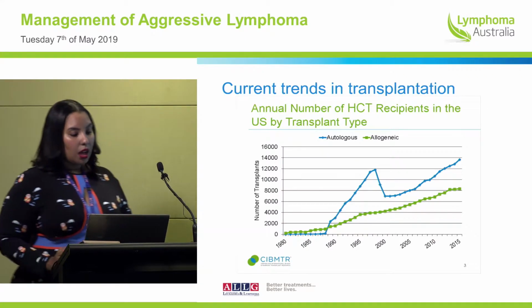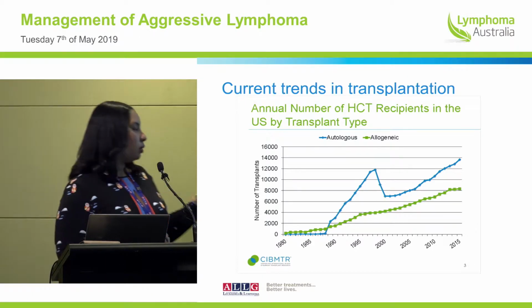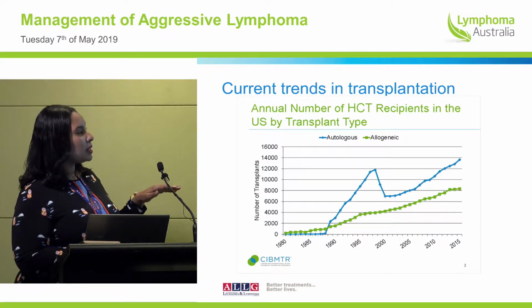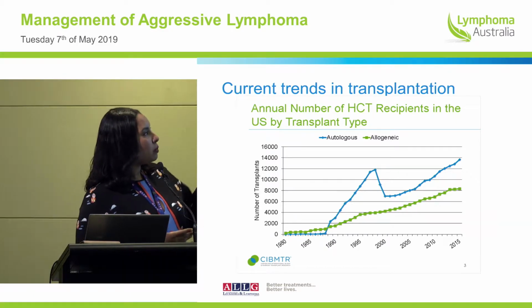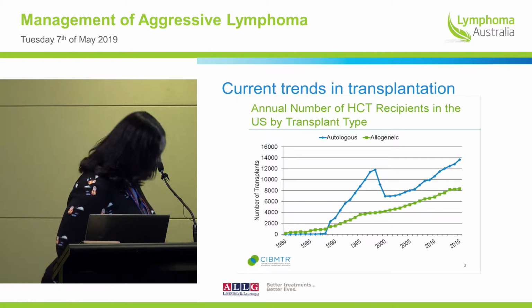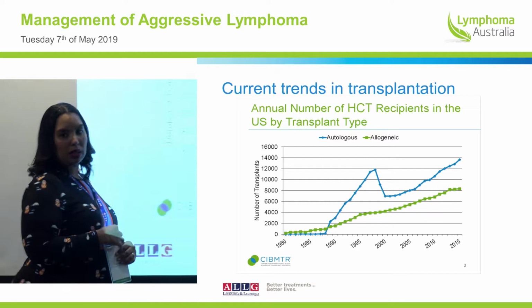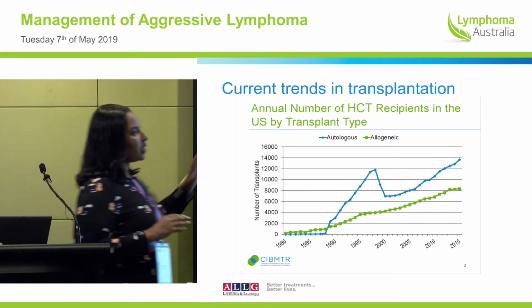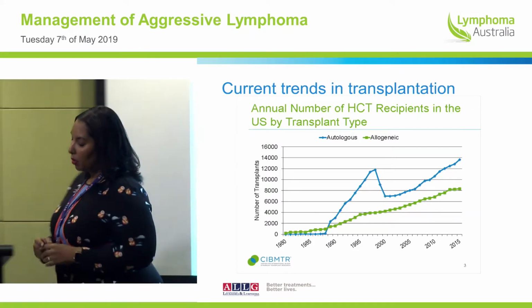So this is just a graph of the current trends. This is international trends from the International Bone Marrow Transplant Registry. You can see that autologous and allogeneic stem cell transplants are both on the rise. There was a time where one peaked and the other didn't. This was an unusual time where people started doing them for all sorts of things, including breast cancer, and then realized that's not a very good idea. There were a lot of problems, and when they stopped doing them for breast cancer, we normalized them. So they both started going up alongside each other.